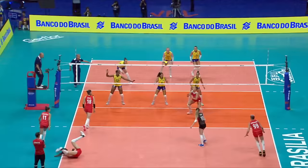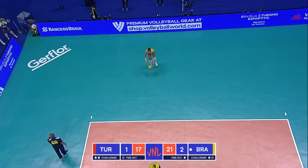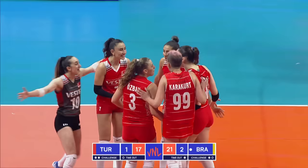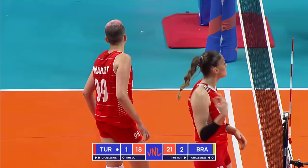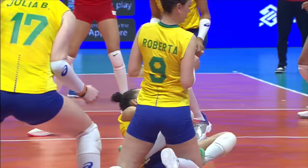Great serve, lashings of topspin. And when Ebra Karakurt swings, Brazil are just waiting to say, no you don't. Push, oh, Gabby very nearly made it. She was all over it. Just couldn't quite get under it. Well played, good attacking play, in fairness, from Turkey. Just mixing it up again. It's the tallest player in their ranks, Zera Gunes, that manages to slot.